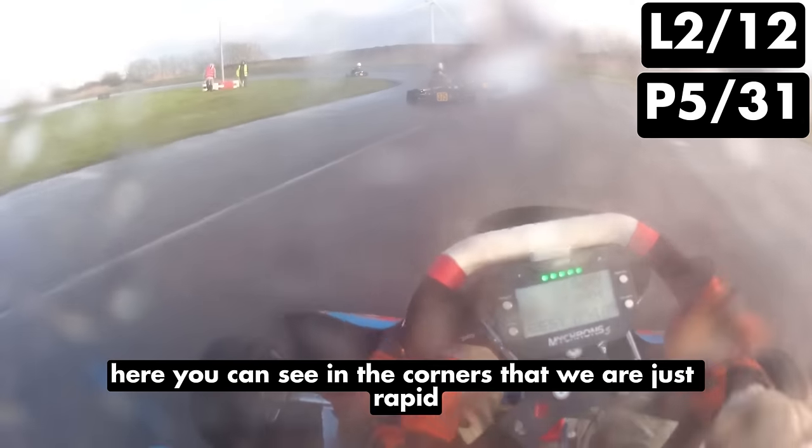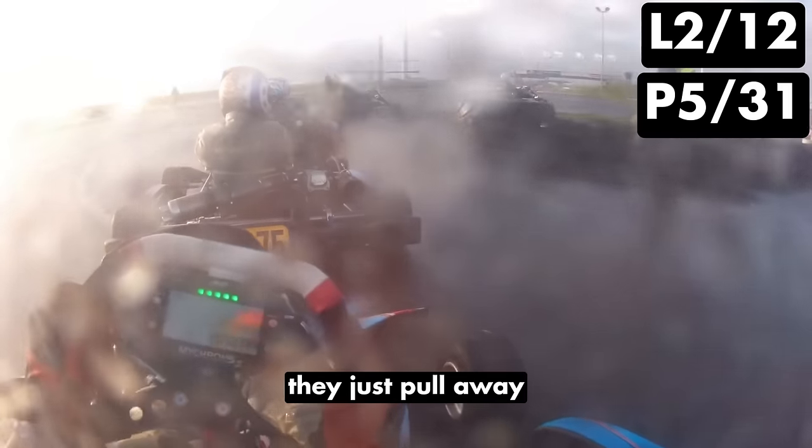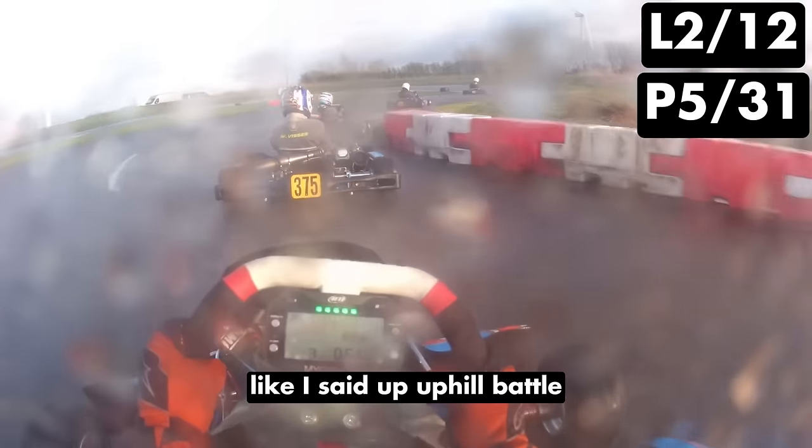Here you can see in the corners that we are just rapid. We catch back up to our girlfriend here immediately, but then on the exit, bye bye, they just pull away. We can't do anything, which is kind of frustrating. Like I said, uphill battle.